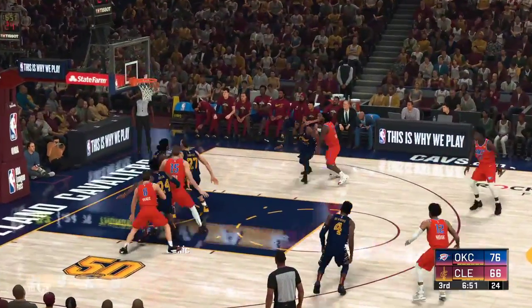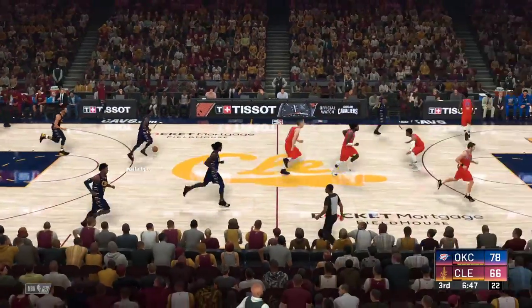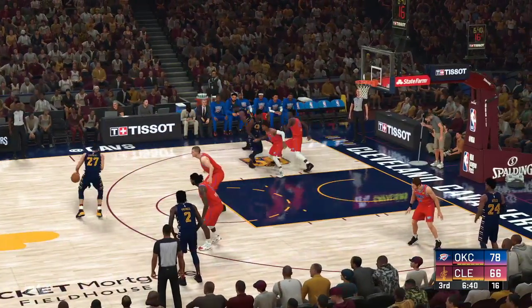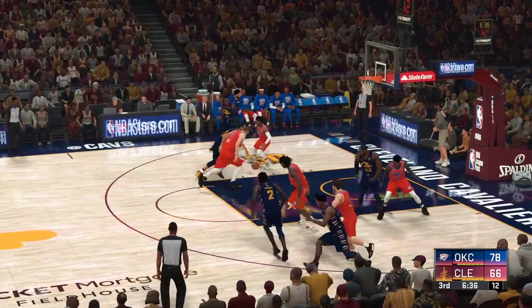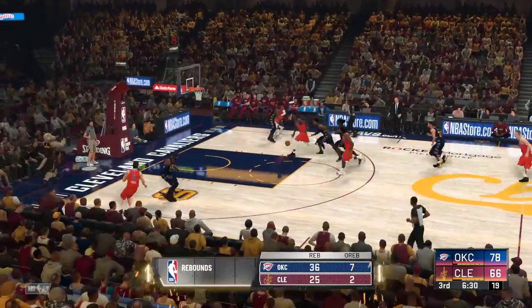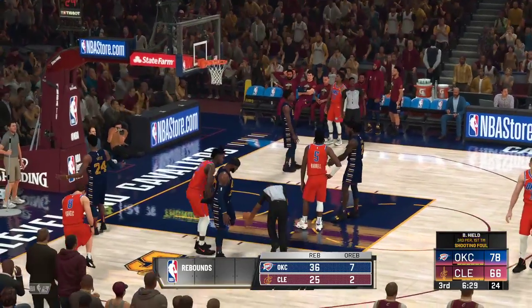Dragic the pass to Jokic, and that's good. And it's Dragic with the assist. Dragic has got 3 assists in the game. And there's the pass to Gobert. Trying to get open his heel. Good defense by Jokic. And physically, there's no doubt they've been the stronger team. A plus-10 rebound advantage tells you all you need to know.